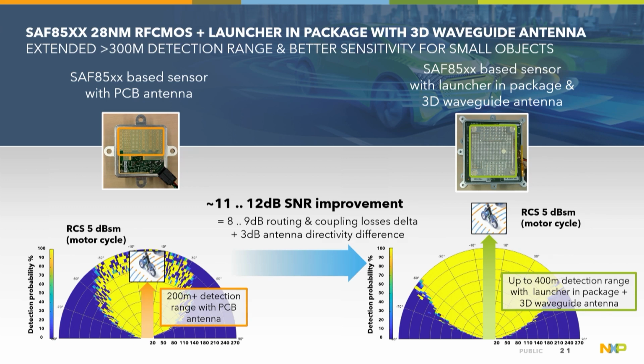So while we get a very good sensor with PCB antenna, we get an excellent sensor with the direct launcher and the waveguide antenna. And the outer ring here is 270 meters. So you see our detection range extends well beyond that. And while the team is redoing the measurements, we think that 400 meters detection range for a motorcycle target is actually realistic. So this is the benefit we are getting from 3D waveguide antenna with direct launch.